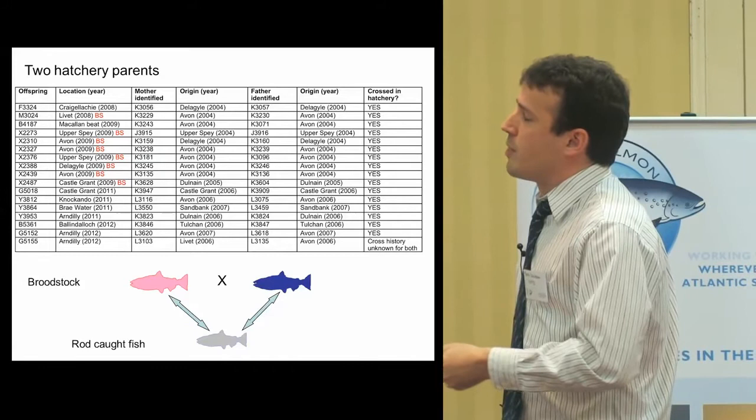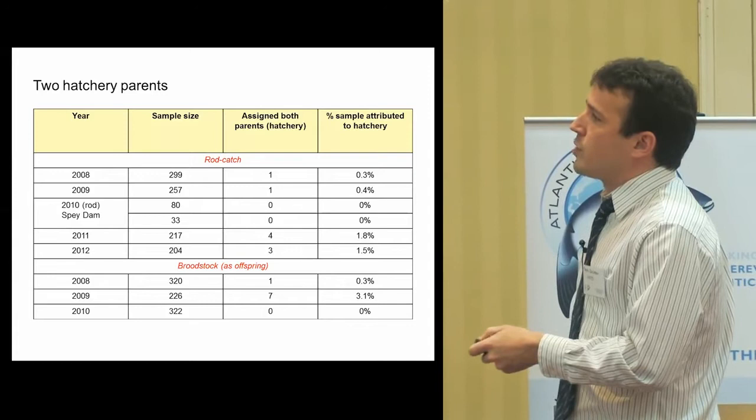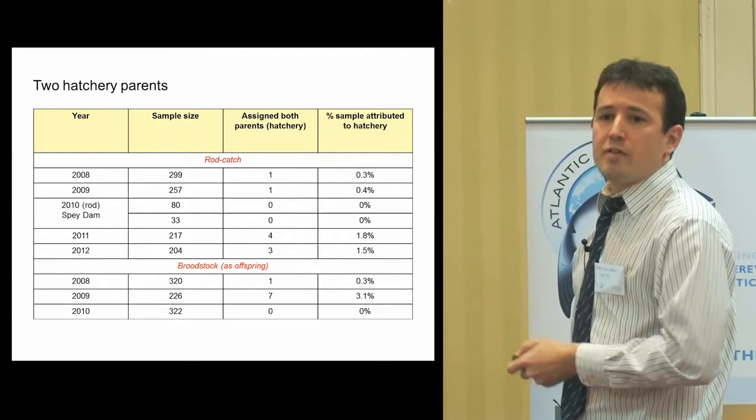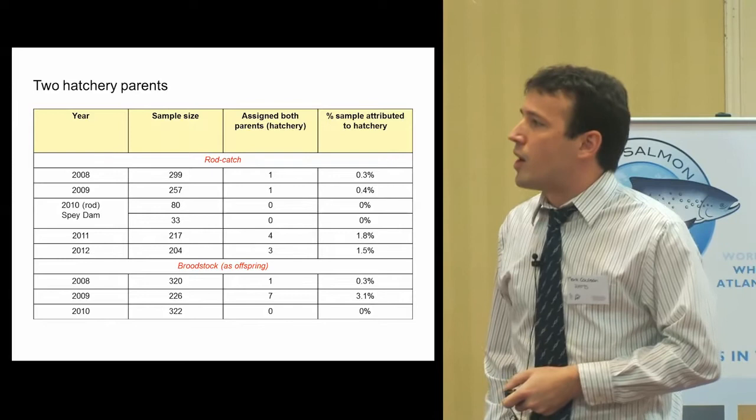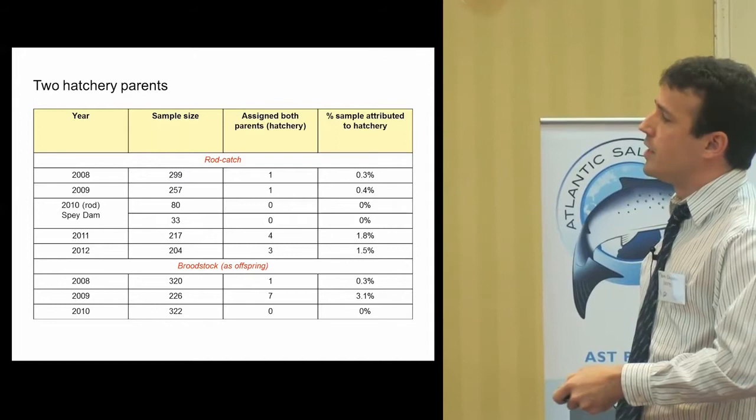So that's just the summary then, by year, of the rod catch that was attributed back to the hatchery. And you can see it varies between 0 and just under 2% for any given year. So between 0 and 2% of fish coming back to the rod in any given year could be traced back to the hatchery. And similar numbers in the latter years, where we used the broodstock to look at that too. And in fact you get 1 year, in 2009, where you get a bit higher.